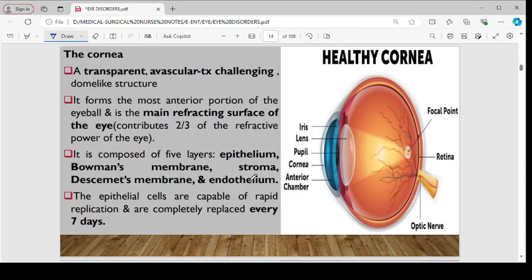Okay. The cornea is transparent and avascular, which means it has no blood vessels. This makes treatment of the cornea so challenging. The cornea has a dome-like shape, and you can see how it curves on this surface. The cornea forms the most anterior portion of the eyeball and is the main refracting surface of the eye. It contributes around 2/3 of the refractive power of the eye.